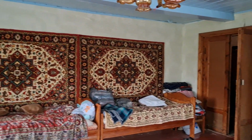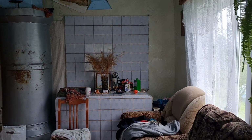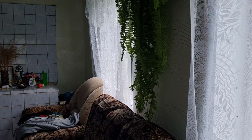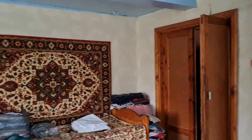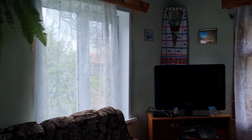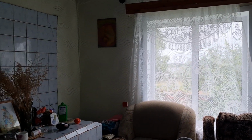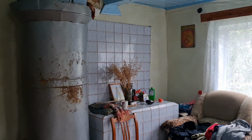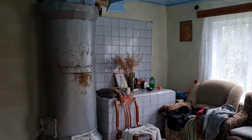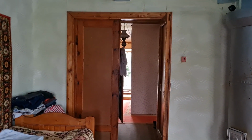The house is not abandoned. It is very livable, and till this summer the owner lived here, but now she decided to sell it. She said that she spent happy moments, happy years here with her beloved husband, but unfortunately she has to sell it because she cannot come to this village anymore. So just one room and the kitchen.